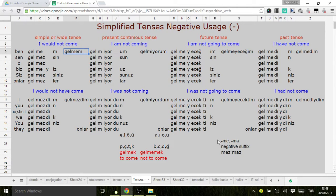So what we said, that me or ma here, because the root is one syllable, usually if more syllables, we take reference the last consonant, which is a here. So because it is a everywhere, that's why it is me. Depending on the consonant and vowel harmony, we apply me. Right. In simple tense, it is usually mez, but first person and first plural have exceptions.